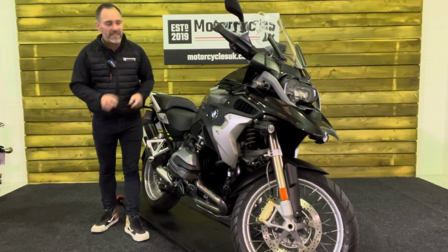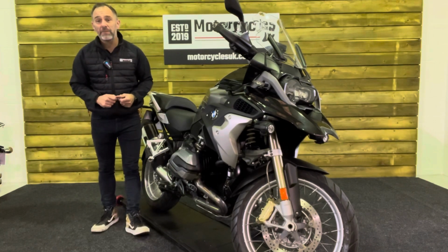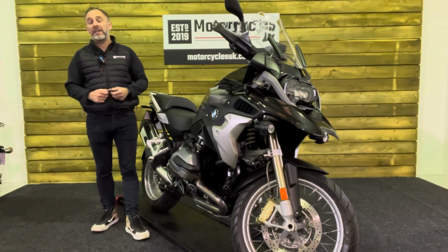If you're interested in this stunning BMW R1200GS exclusive, then please do get in touch either by phone or via the website. We'd be delighted to take your inquiry.